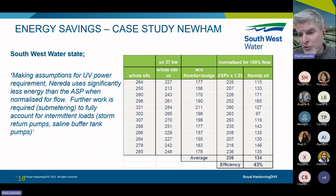And we have done trials in Hong Kong as well, where seawater is often used for toilet flushing. Again, running a pilot Nereda there on very high salinity seawater sewage, no problems at all. So there's a lot of resilience there we find to toxic shocks or salinity.